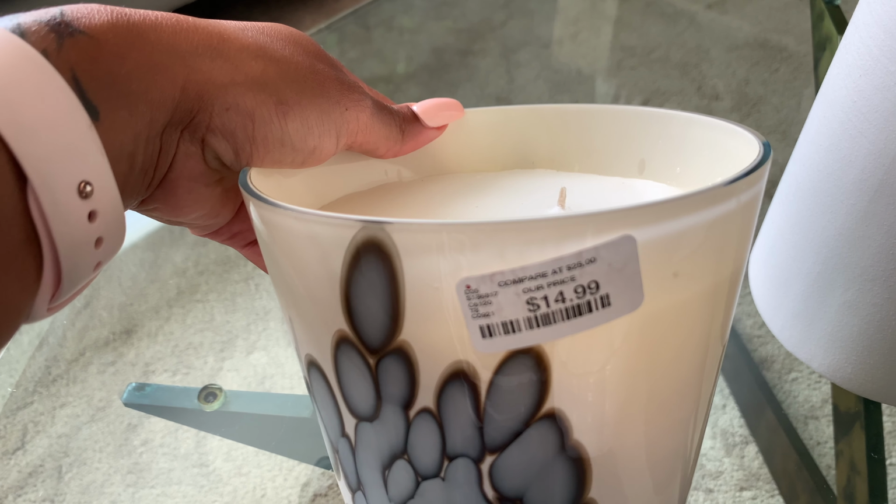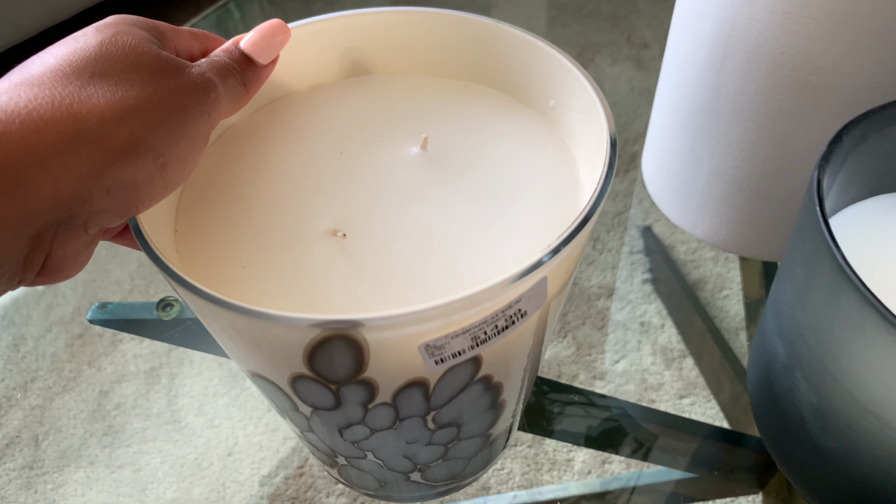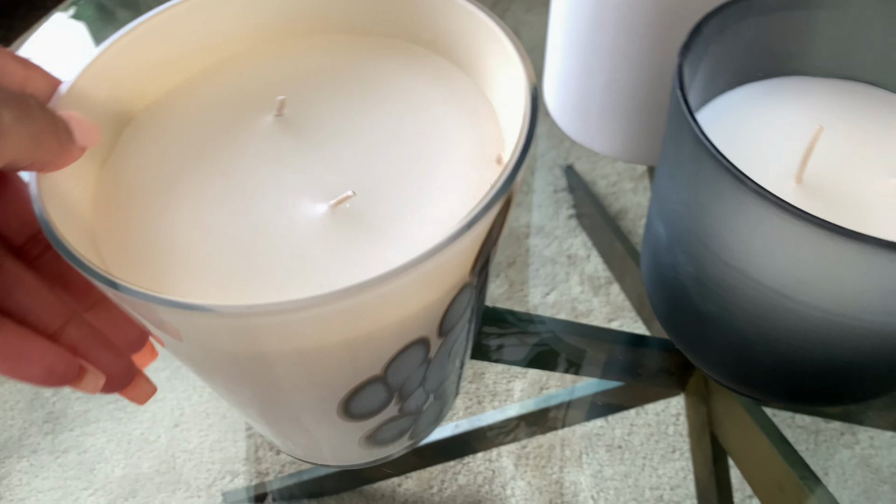So this is the end of my home decor haul. I hope that you guys were able to find some inspiration to add in some fall decor in your home as you may see fit.